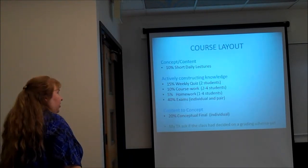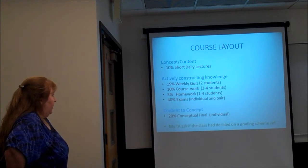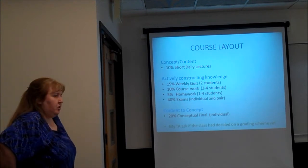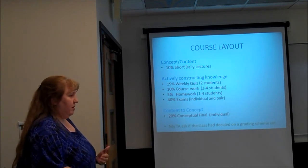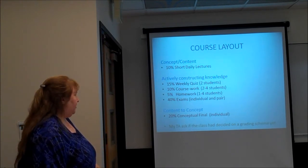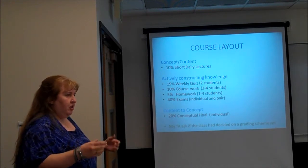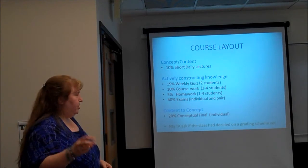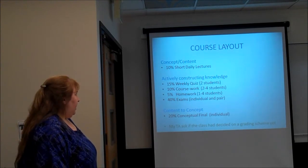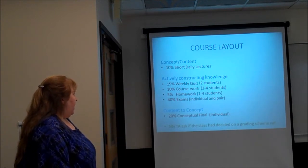So my course layout, I have the students do content, daily lectures. I do lectures when I feel like the material is difficult and it would take a lot of work to get the students to understand the concept enough to teach it. But for the most part, I break down the material into very specific concepts, and then I assign it to different groups, they're in teams. And they have to get up and present the lecture, and I'll talk more about that in the next slide.